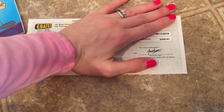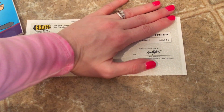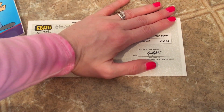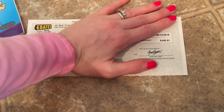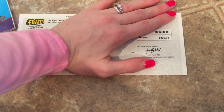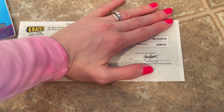So I don't know about you, but I'm definitely not going to complain about depositing almost $400 just for shopping and referring my friends. And you guys know how much I love Ebates. I've talked about them before. And this is an example of why I do it. This is a real check that I'm going to take and deposit in my bank account and use it for bills or Disney or whatever. But I just think it's super easy. It's just a super easy way to save extra money when you're shopping online.